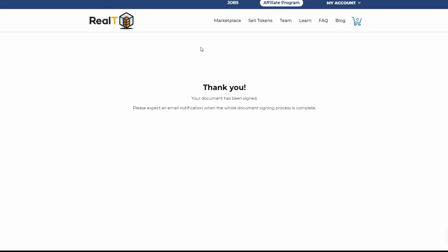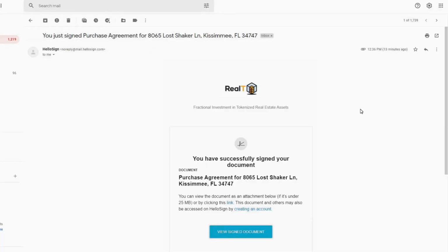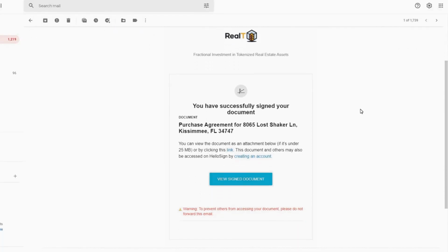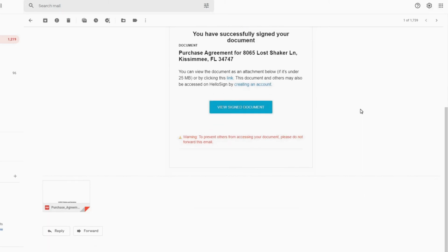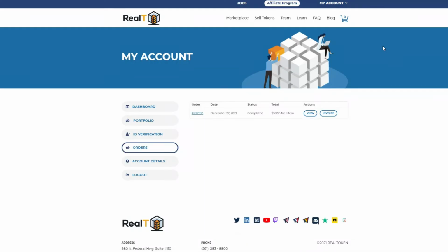Okay, so now that I've signed, that's the rights of ownership over to myself. And as you can see, it is pending dispense. Then you will get another email, which will pretty much say you have successfully signed your document. And then you can get a copy of that. So just view as document, you'll click that, and then you just save that into your folder. And there we go. It is completed.